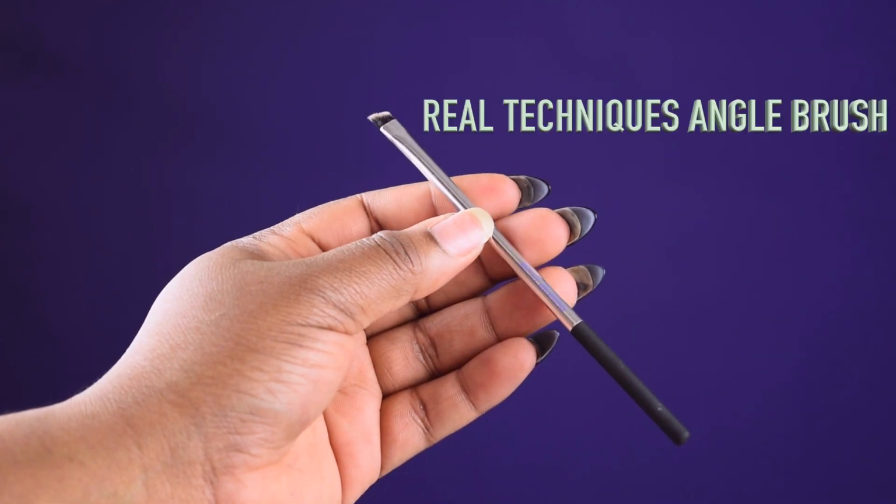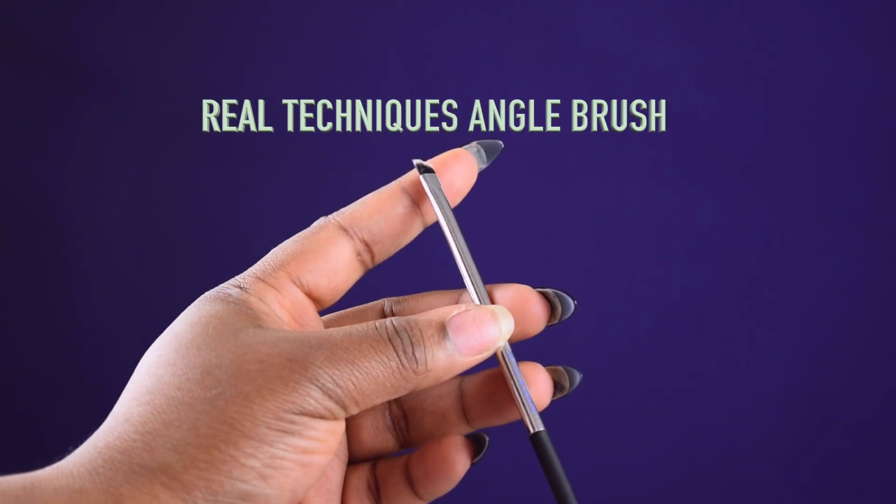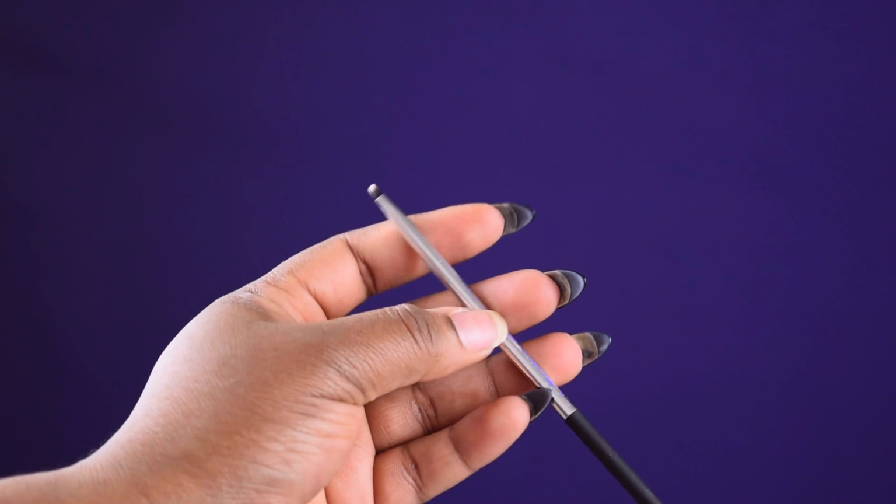My next brush is this Real Techniques eyeliner brush. It's an angle brush, as you can see. It's really tiny and short, but what I like about this brush is it really picks up pigment. It goes in there. It's very precise. I use this brush mostly for my eyebrows. I don't particularly use it for my eyeliner because it's a bit too thick at the brush end, so my eyeliner will end up being thick.